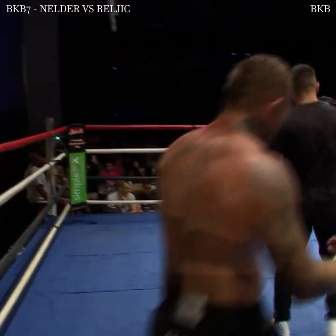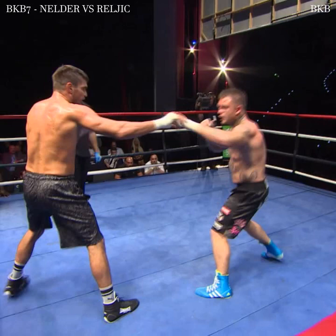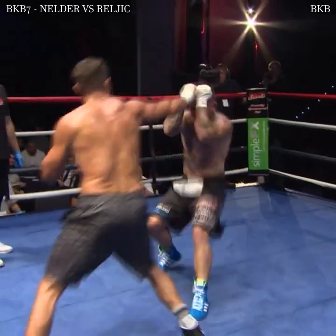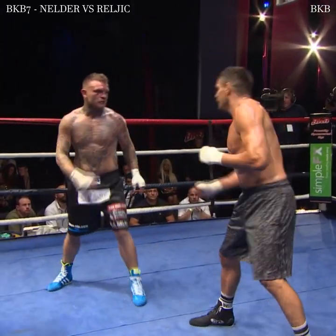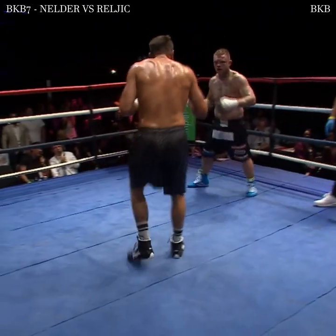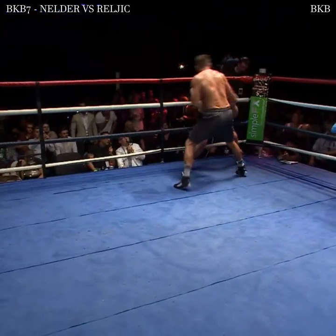Yeah, he's starting to ship quite a few punches now. Swellings on his face, starting to mark up. That's good stuff from Reljic. He's trying to tempt Reljic into a mistake. That's nice boxing from Reljic though. He's still keeping it at long range. He could go in for the kill now and try and stop Nelder, but he's still just picking his punches. And that just shows a good boxing brain. He's working behind the jab, the 1-2, and he comes again.